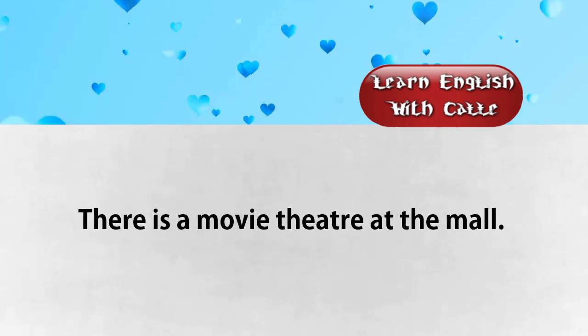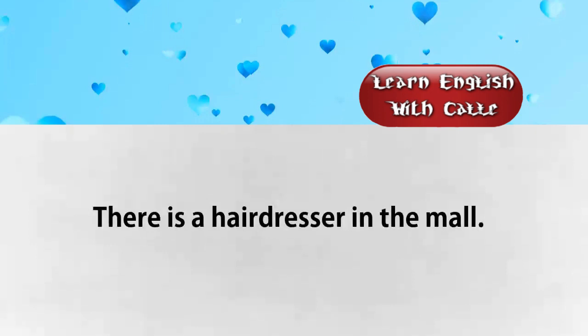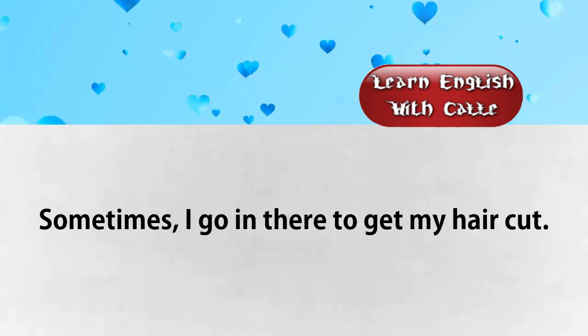There is a movie theater at the mall. There is a jewelry store that has a lot of gold and silver jewelry. There is a hairdresser in the mall. Sometimes I go in there to get my hair cut.